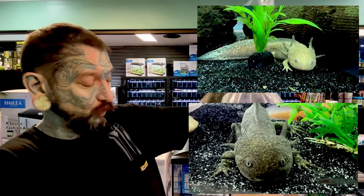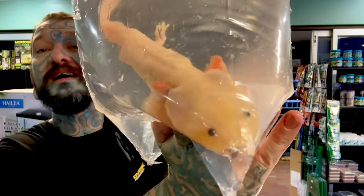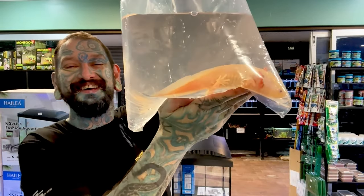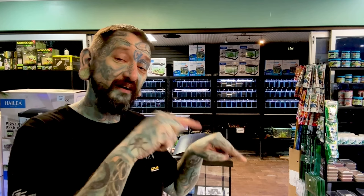There should be four different axolotls in these boxes. That was one. That is number two. Oh, that's leucistic. So leucistic is like albino, but they have the beady black or blue eyes. Look at it. Very, very cool thing. I will grab the other two in the next box and show you them.